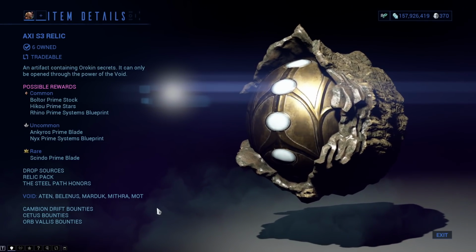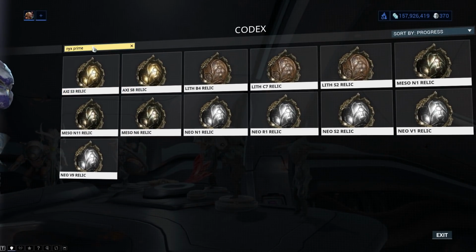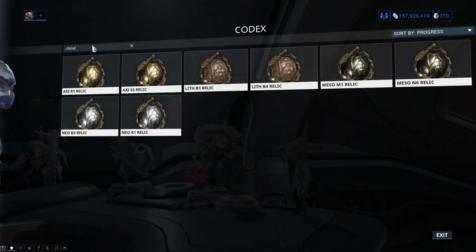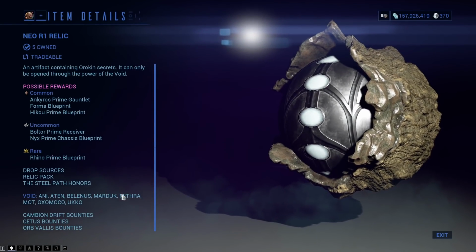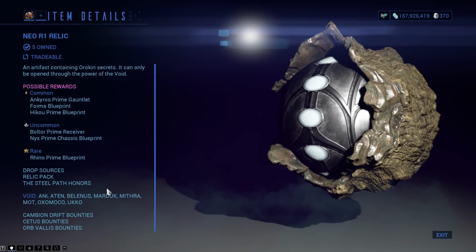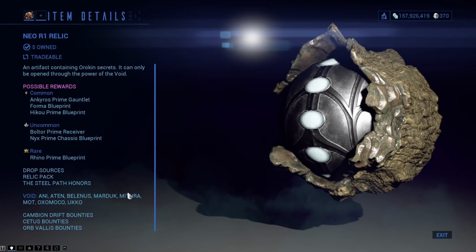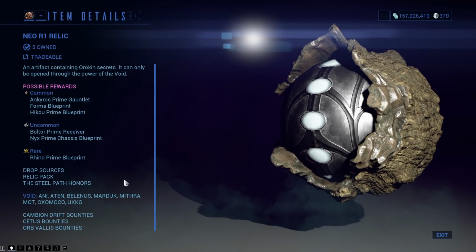and in Orb Vallis. If you're looking for a relic in particular, the best way to do it is to just come here and search for Rhino, you don't have to search for the word Prime, because his are probably better to have used than Nyx, considering a lot of Nyxes are actually crossed over between the Prime Vault and the fact she drops from Railjack missions, which is kind of weird.